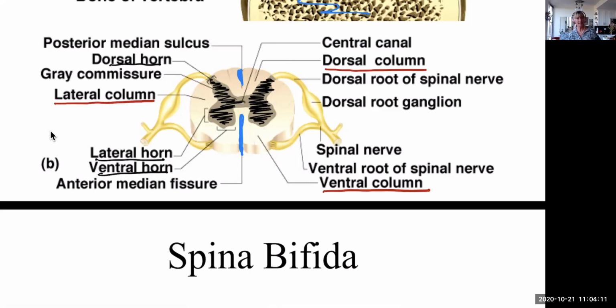The spinal nerve that extends from the spinal cord has 2 major roots. The dorsal root here, which is sensory, and part of that is the dorsal root ganglion, which contains the somas or the cell bodies of the sensory neurons. The other root is known as the ventral root, and that contains motor neurons.